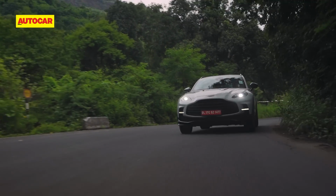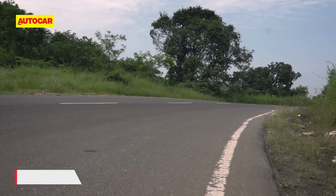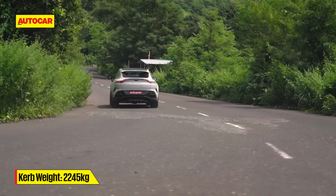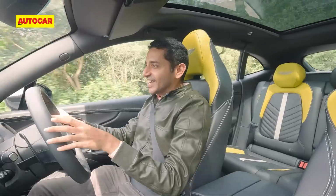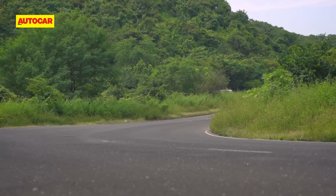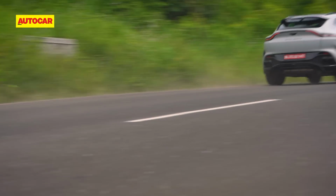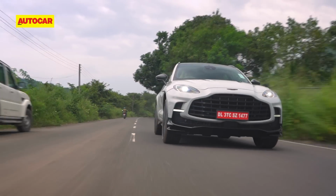Such quick, sharp steering actually takes some getting used to in a car so big, as does the fact that this huge vehicle quite simply dances through the bends. There's this rotation in a corner that is just so unlike an SUV. You expect that from a two-seater, but not from an SUV. However, you can't cheat physics entirely.